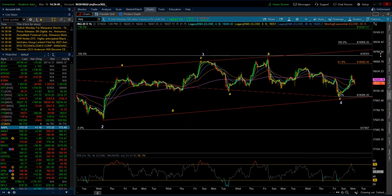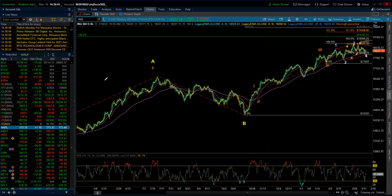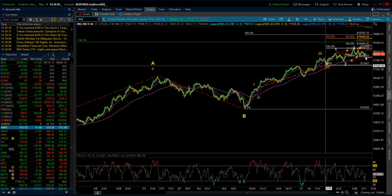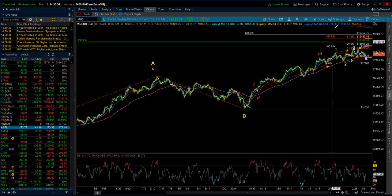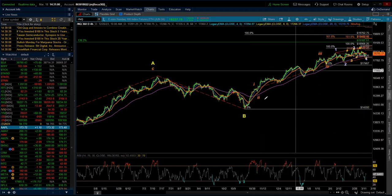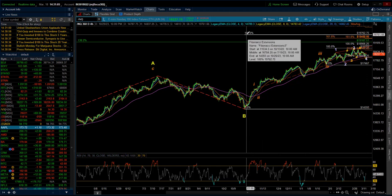Kind of go along. Now, if I bring this back out to the 4-hour chart, we have fibs, and they're all sitting above 19,000. Minor wave 5 would be 1.618 times the length of minor wave 1, and that's at 19,460. Then I have the C wave coming in at 19,762. These are all higher fibs.